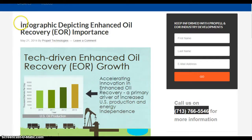I wanted to bring to your attention an interesting infographic we put together that describes the importance of enhanced oil recovery and technology in driving it as a sector. Enhanced oil recovery is critical to gaining U.S. energy independence, so we thought this would be useful for Propel's customers and stakeholders.